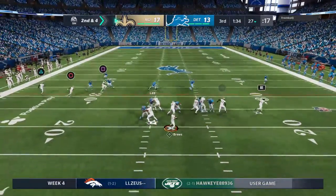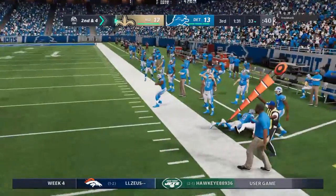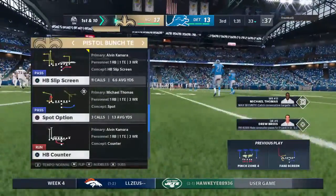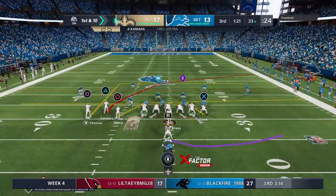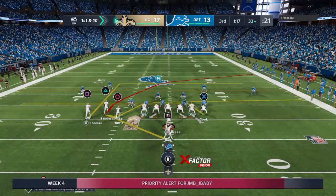From the 27, Brees. That's complete to his running back, Kamara. And he'll be out of bounds across the 30-yard line. 6 yards the pickup, and that's a first down. But they certainly had success throughout this contest getting him the ball in the passing game, and there he picks up another first down.